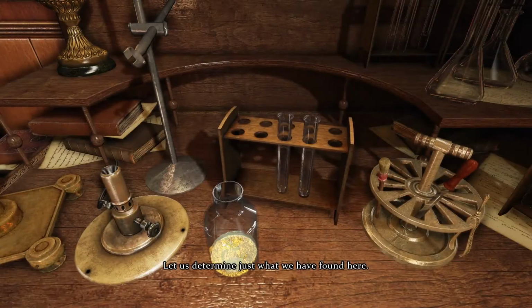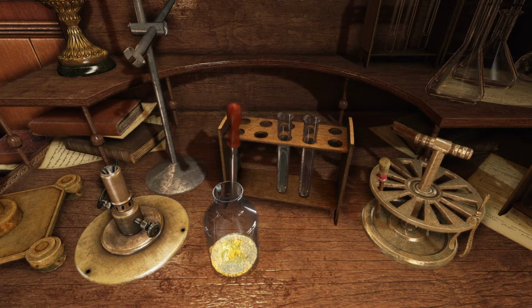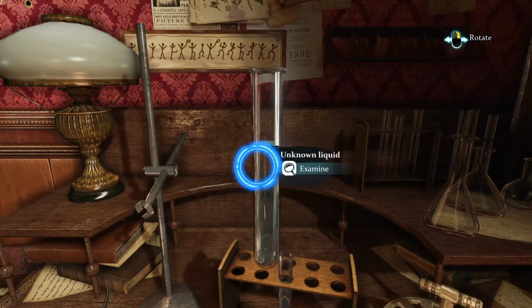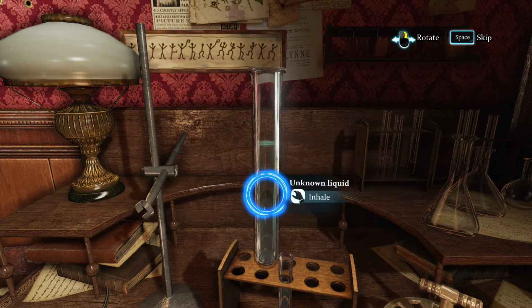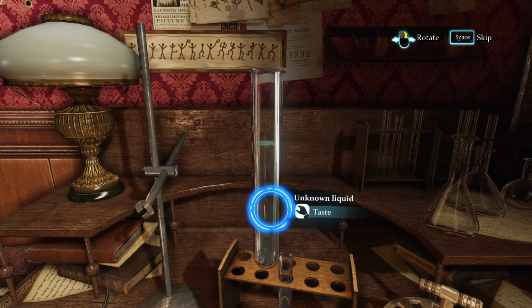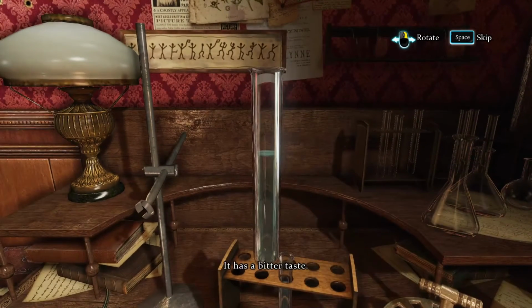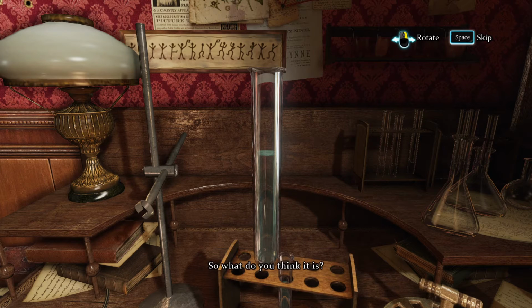Let us determine just what we have found here. Let us pour liquid from the bottle into a test tube to perform an analysis. A colorless, water-based liquid. Quite a strong floral aroma. Holmes? What are you doing? It has a bitter taste. What if it's poisonous? Did you ever see poison stored in enormous jars like that? Anyway, there is a doctor nearby. So what do you think it is? It is some kind of organic compound. Let us vaporize the liquid and see what happens.